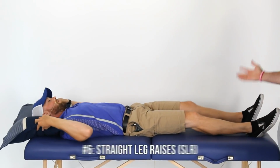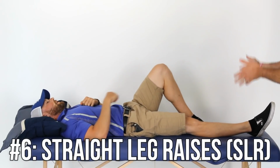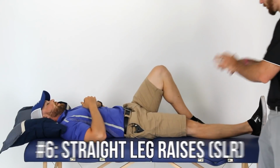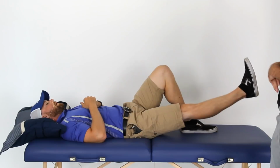He's going to do straight leg raises. So he bends up the opposite leg to take pressure off his back, and he's going to quad set first. Tighten, tighten, tighten. Keep it straight. And then he's going to lift the leg.